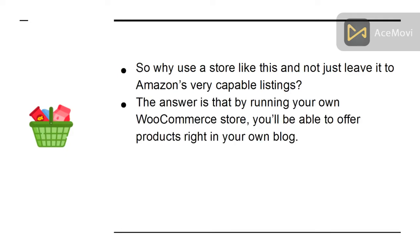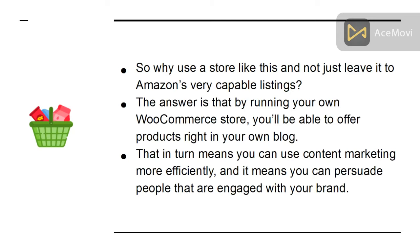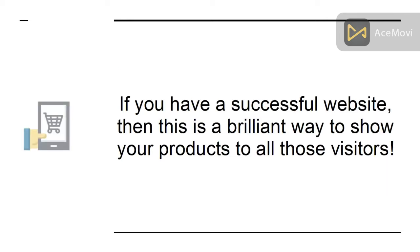The answer is that by running your own WooCommerce store, you'll be able to offer products right in your own blog. That in turn means you can use content marketing more efficiently. And it means you can persuade people that are engaged with your brand. If you have a successful website, then this is a brilliant way to show your products to all of those visitors.